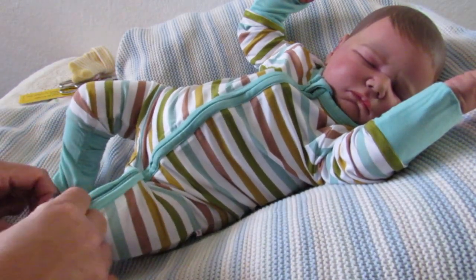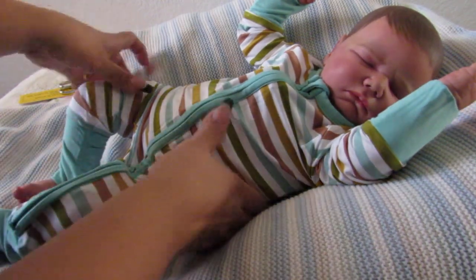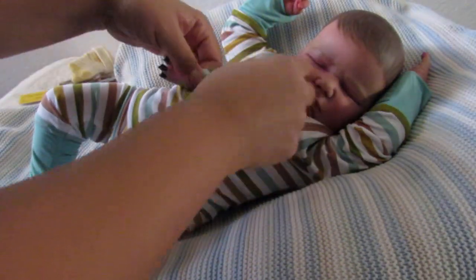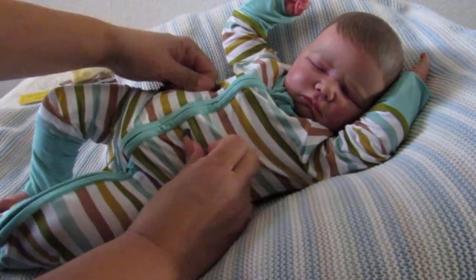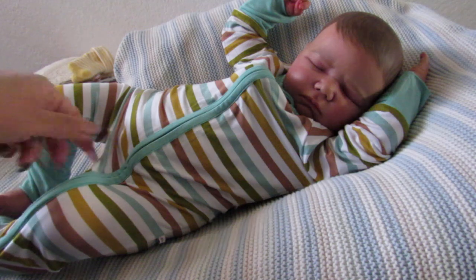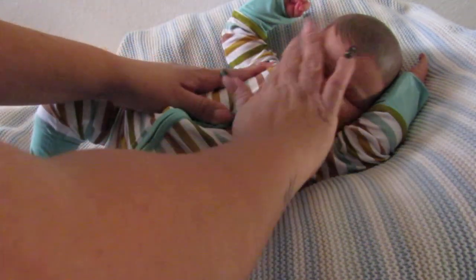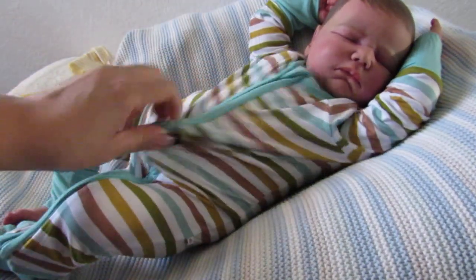Let's see, does this one have a cover on it too? No, I don't think so. Okay. I'm trying to flatten this part down. This is what kind of happens sometimes with sleepers. It's going this direction and it's not straight down in the crotch, so I'm okay with that. Oh, I'm sorry, I don't mean to scratch you. Dang, mama, trim those claws. Trim those claws, lady.